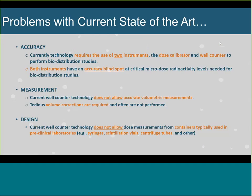So the problem we have with the current state-of-the-art is accuracy. We have two instruments that we have to work through, the dose calibrator and the well counter. These instruments have an accuracy blind spot, which I'll go through in a minute. Furthermore, with the well counter, we have issues trying to measure volumes. Because of the design of the well counter, different volumes of activity will result in different measurements. So you have to do volume corrections, and that becomes very tedious. And I haven't actually seen anybody do those volume corrections in my lab.